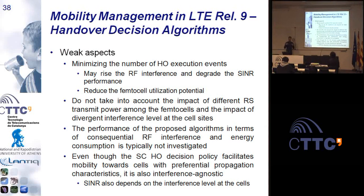Moreover, current literature typically does not take into account the impact of having different transmit power on the reference signals, or the fact that we have different interference levels among the cell sites due to the unplanned deployment. The interference level is not the same as we can approximate in the macrocell layer when we have femtocells. Moreover, the performance of the proposed algorithms in terms of interference and energy consumption is typically not investigated.